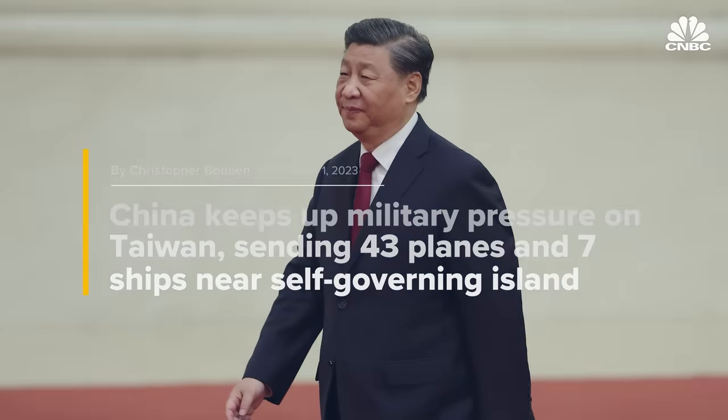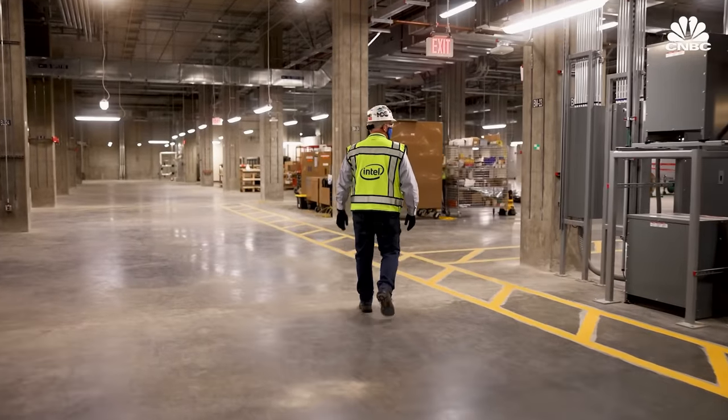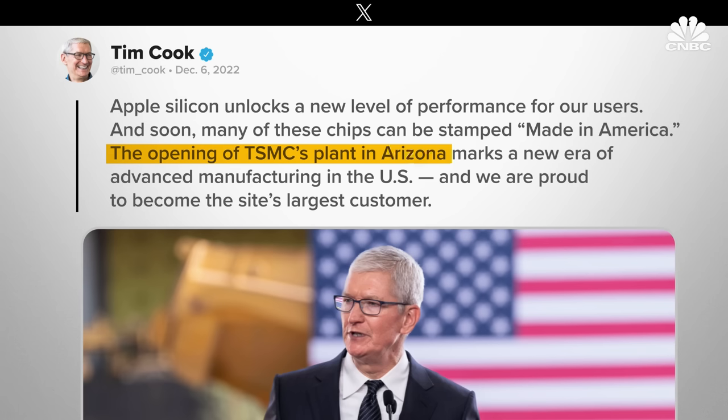I think there is obviously a lot of tension around what would plan B be if that happened. There isn't another good option. You would hope that Samsung is also competitive and Intel wants to be there, but again, we're not right now. It's really all at TSMC. That's why Apple has committed to becoming the largest customer at TSMC's coming fab in Arizona. We always want to have a diversified supply.